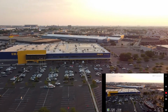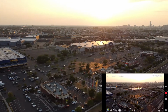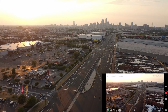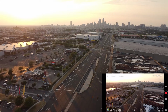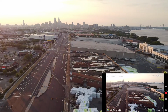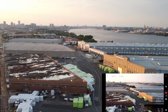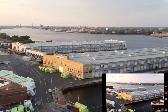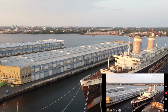Let's take on this height, 150 feet should be good. Look at that sunset in the background. Beautiful Philadelphia, our city. I'll show you downtown next time. For now, we are here at the Delaware River. Clear skies, 10 mile per hour winds. Hopefully it's not too strong, and I know my bird can handle it. We'll see how much.